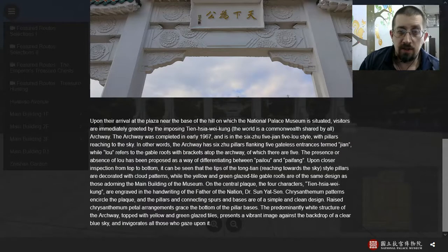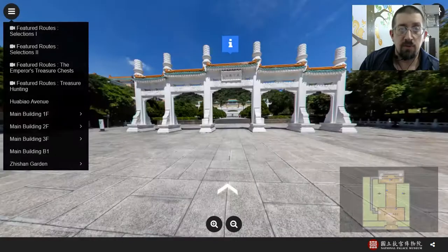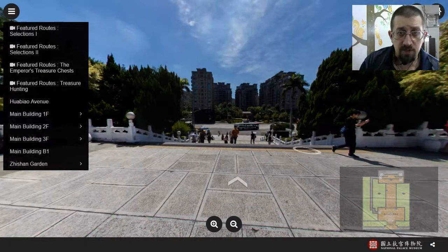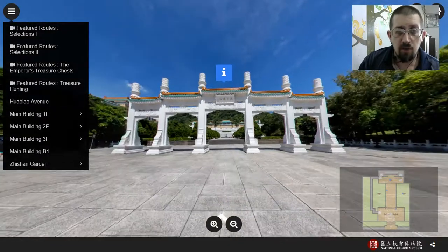Here is the archway at the entrance of the National Palace Museum. Taking a look here, you can also see the entranceway, and there's where the bus would leave you off. And there's a long walkway that'll take us up.